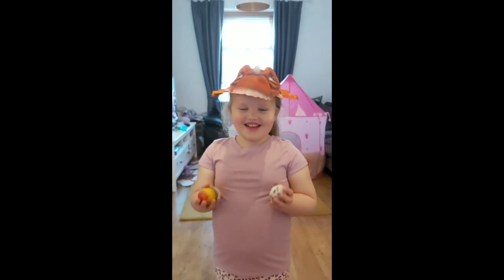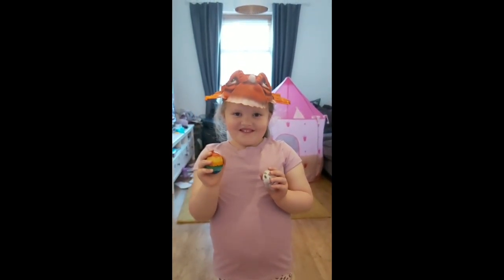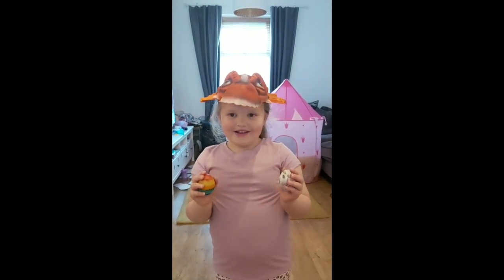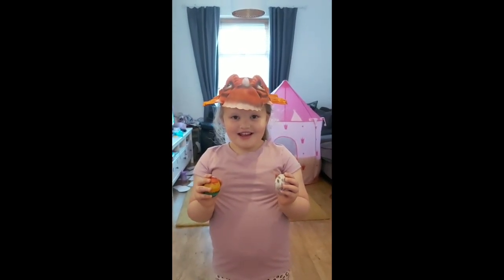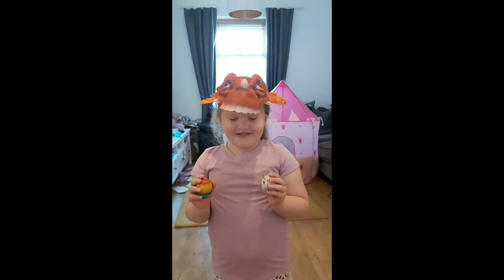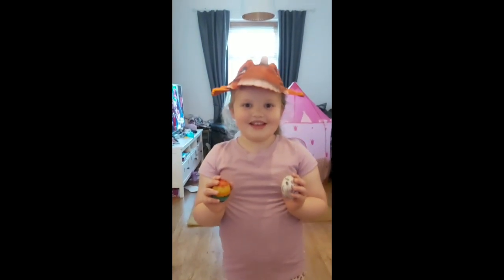Hello, Ranger Chris. These are my eggs. And this is a rainbow Diplodocus one. And this is a T-Rex one. And I'm 5 years old. My name is Willow. I know Diplodocus uses its tail to protect their babies.